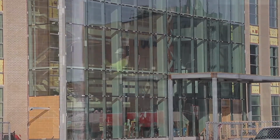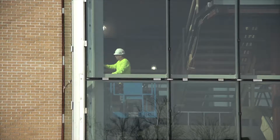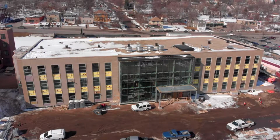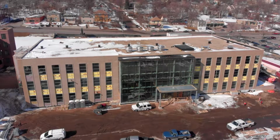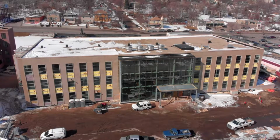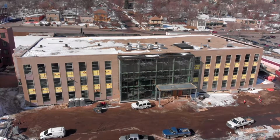Certainly some of these things can be done online as well, but if you'd rather do it face-to-face, this will be the place to go. Engineering staff will be there. Planning building services staff will be there. Parks administration, so things to do with the park system also will be available at that customer service counter.